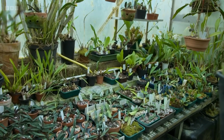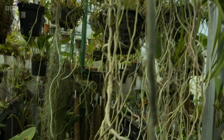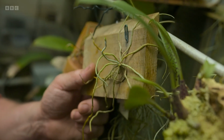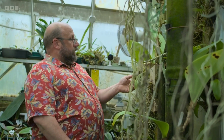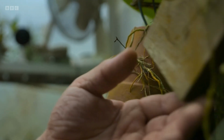So in this greenhouse, we have a range of plants. I've called it the jungle for obvious reasons. I'm very excited about this plant. It's called Dendrophylax lindenii. It's nicknamed the Florida ghost orchid. It's nearly extinct in the swamps in Florida, but we do have some here which I have propagated from seed.